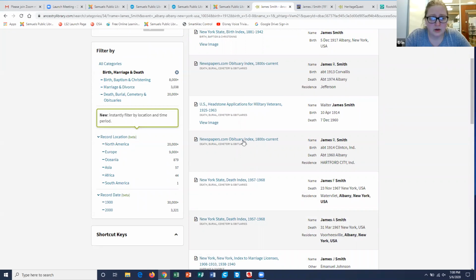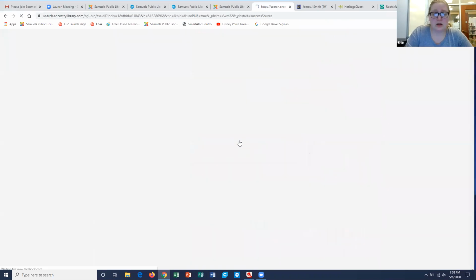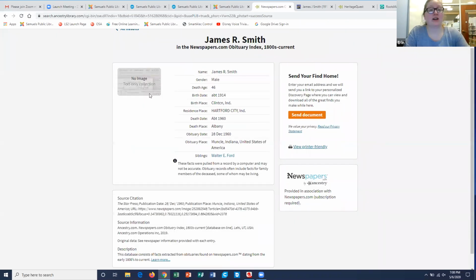Let's see here. Oh, Newspapers.com. That's another thing. They'll have the index for that as well. If I click on that, you'll see that's where it's got the no image, text only collection on here. That's because, again, they don't have access to put that on here. They're doing it specifically though, because Newspapers is another subscription of theirs. We currently don't have that. I have used it before. I will admit I do kind of like it. But they at least give you the index so you know that it exists.